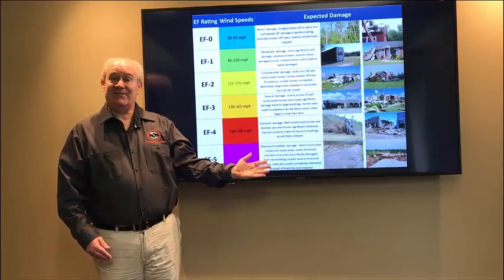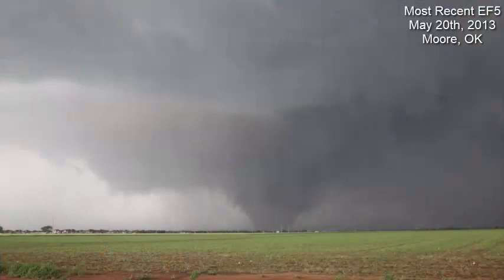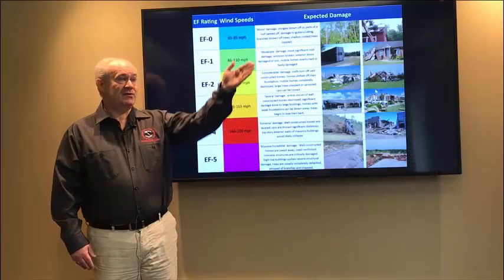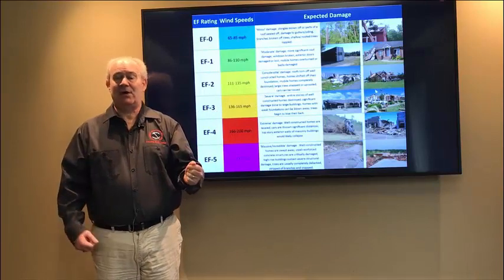Fortunately, EF5s are pretty rare. As a matter of fact, we haven't had one in the United States now for over 10 years. But when we do get them, they cause a large number of fatalities. In our area, most of the tornadoes generally run from the EF0 to EF2, although we do get occasional outbreaks.